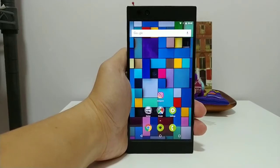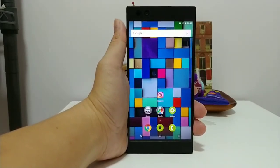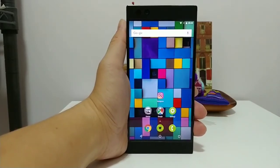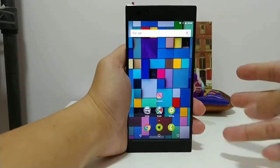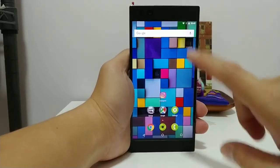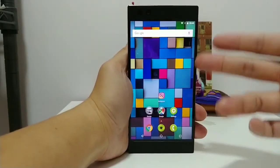If you might be interested in this phone, you probably already read like 6 reviews and saw like 18 videos. So this is just something I'm doing to add to my library of reviews, I guess. So, 3 things about the Razer phone that make it worth purchasing or worth considering. The first is the 120 hertz refresh rate.